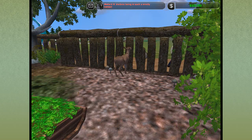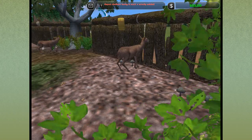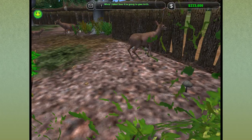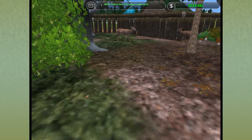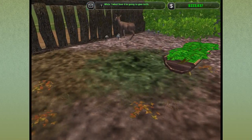Look at this little deer. Look at these little deer. How you doing, sweetie? Apparently, she is just about to give birth, Intern, so if we're a little bit patient, then hopefully she'll be giving birth any second now. There's a lot of deer in here, too, so I think it's probably time to see off at least a few of them into some other zoos or exhibit areas.